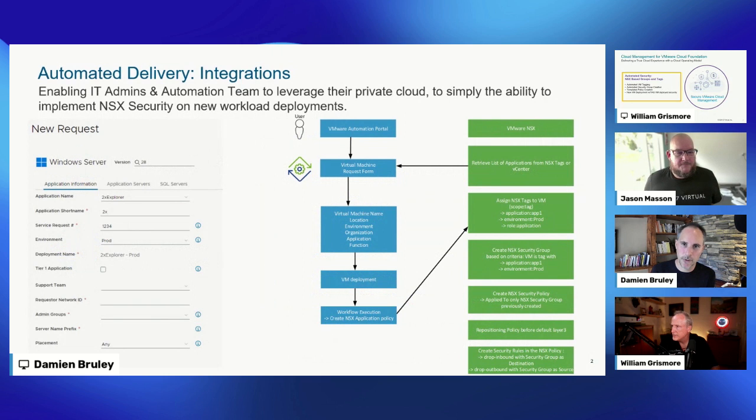So we have a lot of different workflows that we use. Like this one is a good example. You see step by step. So the first step is the user connects to the automation portal, requests the machine, selects the fields. Those fields are automatically populated from a CMDB. And based on what the customer or the end user selects, it will connect to NSX, create and assign the tags to the VM, create the security group, like Jason said, and assign the right tags to the security group. That way the machine is automatically part of the right group. And that group will be linked to the right security policy in NSX, the right security group in NSX, the security rule. And you can even reposition the rule where you want automatically when the VM is deployed.